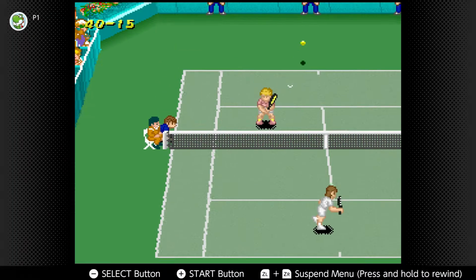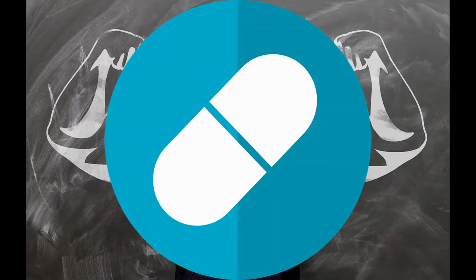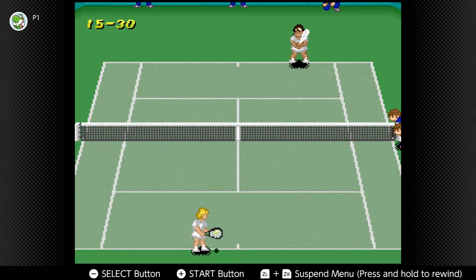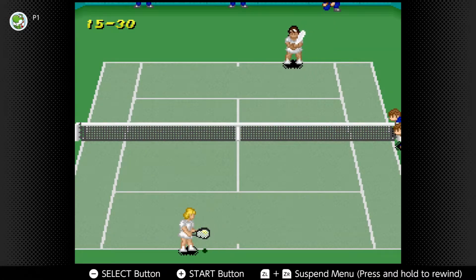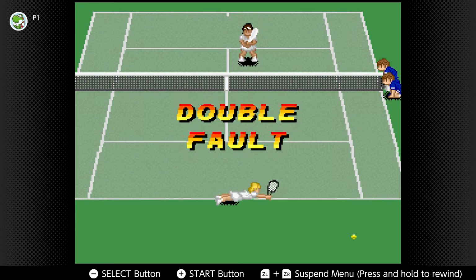Oh, and the controls. Okay, at first, I was sure my character was on some performance enhancements. Yeah, because it kept smashing the ball into oblivion. For example, sometimes when serving, when pressing literally no other buttons, hitting the ball at its apex with a strong serve will result in a fault. Doing what would be a perfect serve in real life doesn't work here.